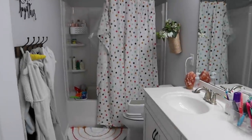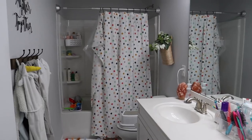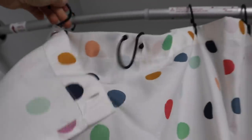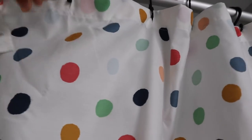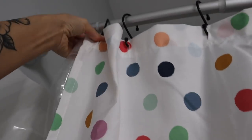All right, guys, so I don't think I've shown you guys the kids' bathroom. I called it a bathroom refresh because I changed some things around, hung a few things. Don't worry, I'm about to fix this actually right now. Every time the kids open and close the curtains, for some reason, these always fall off. I'm like, are you guys in here just like swinging back and forth? Like, what are you guys doing in here? I don't know how this always happens, so I have to end up fixing it. There we go.